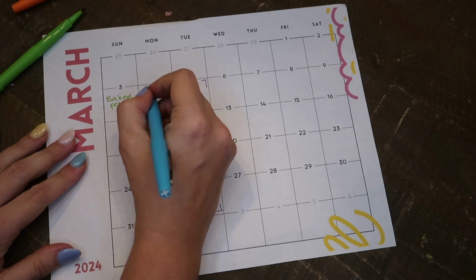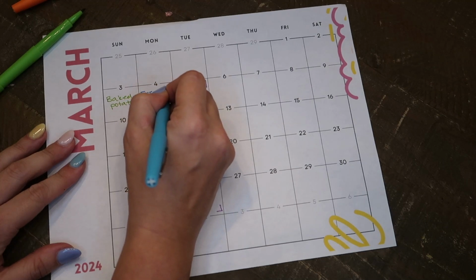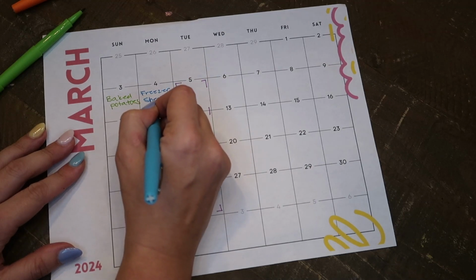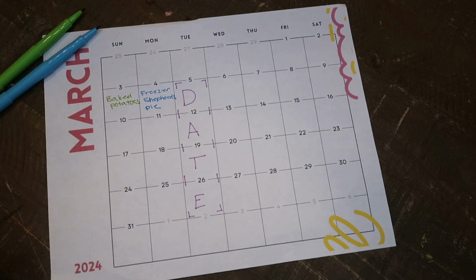On Monday, the 4th, on the menu is shepherd's pie from the freezer. I like to freeze some meals as I make them each month to use on busy days, and that just so happens to be a very busy day. The 6th is Bella's birthday.